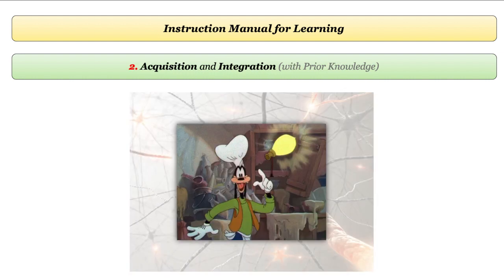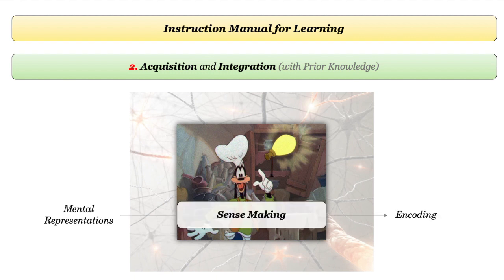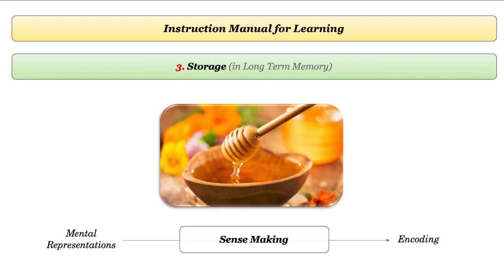Once motivated, the next step involves the acquisition of information or new knowledge. Beyond acquisition, all information is then integrated with your prior knowledge or beliefs. This integration or modification of prior knowledge is going to get plenty of airtime later in this video. This process of acquisition and integration is often described as sense-making. You create mental representations of information that will subsequently be encoded for Step 3, storage and long-term memory. The goal of these mental representations is to make content sticky.